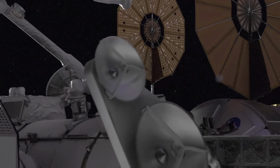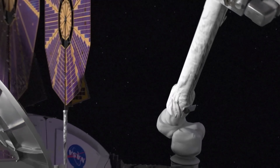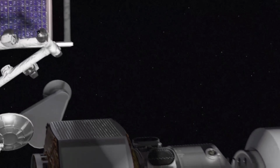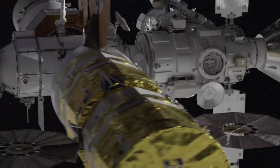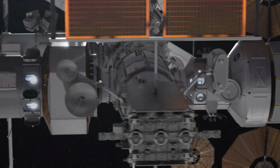Crew and Science Airlock, provided by the Mohammed bin Rashid Space Center of the United Arab Emirates, for crew and hardware transfer from Gateway's interior to the vacuum of space. Canadarm3 Advanced External Robotic System, provided by CSA, Canadian Space Agency. Deep Space Logistics spacecraft that will transport cargo to Gateway to support Artemis missions.